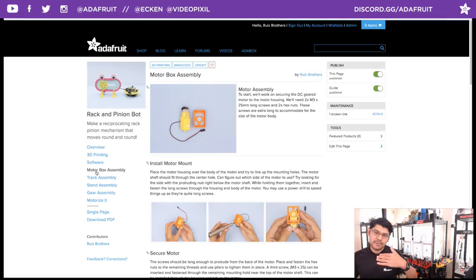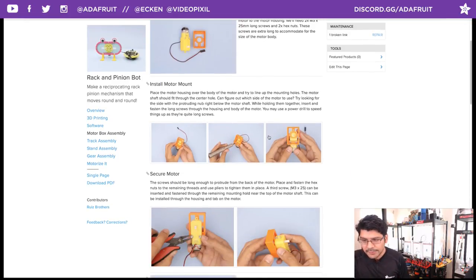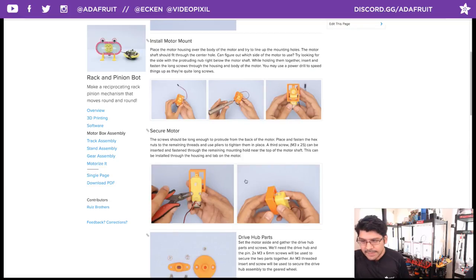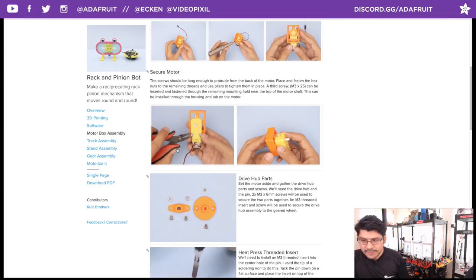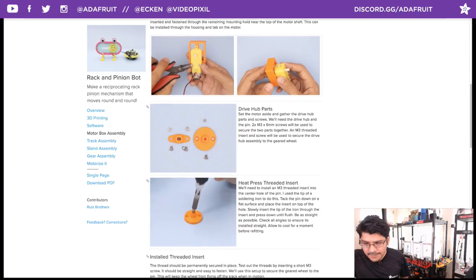Then it comes down to the assembly, so putting everything together once you have your Crickit programmed and installed and ready. Then it's time to assemble all the parts. The first thing I would start with is the motor box. The motor has a housing that is secured with these two long screws. A third screw is inserted through the tab, and these hex nuts keep it secured in place. The drive hub is two different pieces, and there are some screws and nuts and a heated insert that you'll need to assemble that whole little sub-assembly.